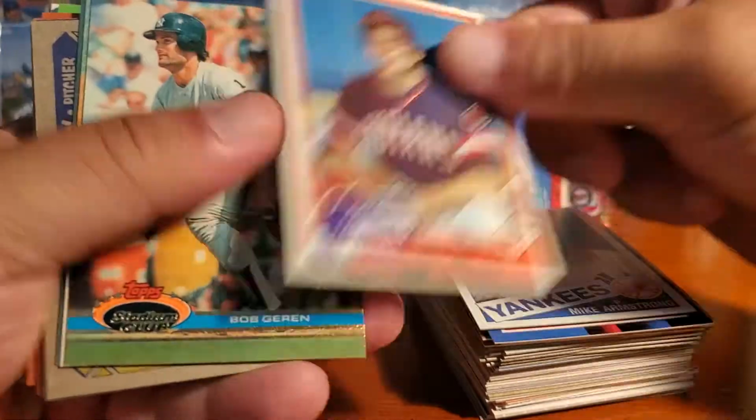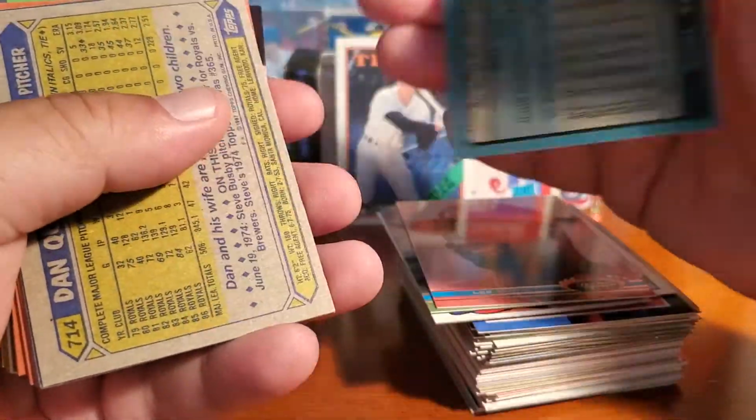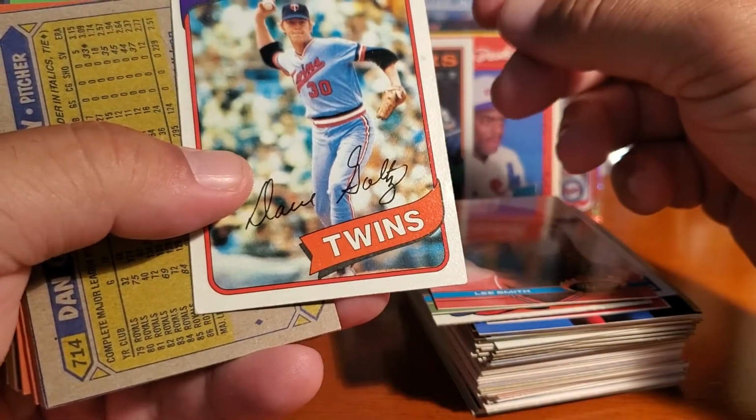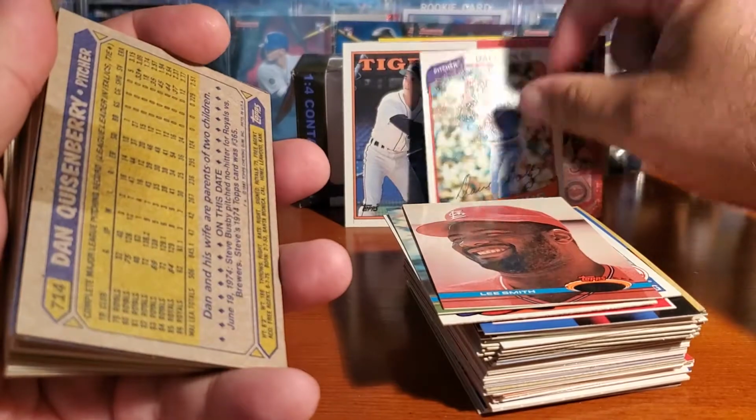Mike Armstrong, Ron Hassey, Bob Green, Lee Smith, and here is, look at this, a 1980 Dave Goltz. It's in really nice shape for 1980. Man, again, we got some really nice cards.